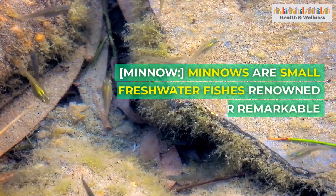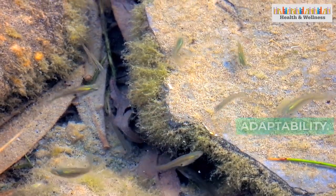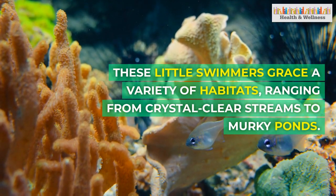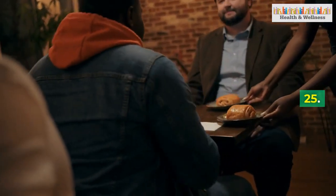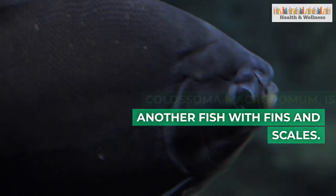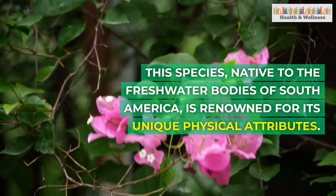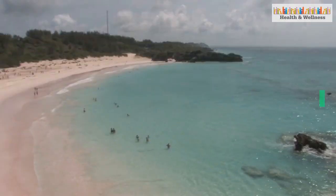Minnow. Minnows are small freshwater fishes renowned for their remarkable adaptability. These little swimmers grace a variety of habitats, ranging from crystal clear streams to murky ponds. 25. Paco fish. The paco fish, scientifically known as Colossoma macropomum, is another fish with fins and scales. This species, native to the freshwater bodies of South America, is renowned for its unique physical attributes. 26.